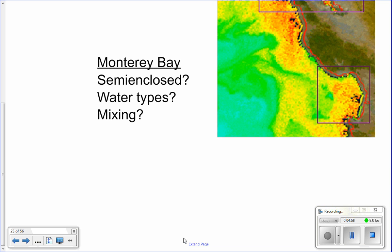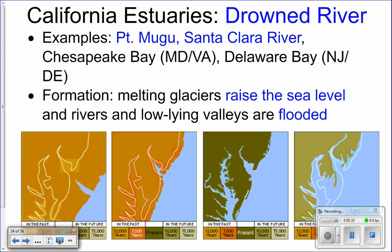All right, Monterey Bay. This is Monterey Bay, just a little bit south of San Francisco, and this land kind of comes up like here. So is that semi-enclosed? Yeah, it's like 3 sides that are covered, and this little piece kind of comes up like this. You see that? So it is semi-enclosed, not as enclosed as San Francisco Bay, but it is semi-enclosed. You do have fresh water that runs in here. You get saltwater mixing. Monterey Bay is an estuary. Well, parts of it are an estuary.